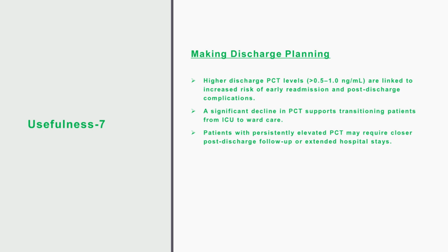Usefulness 7. Discharge planning. Higher discharge procalcitonin levels, meaning if levels are more than 0.5 to 1 nanogram per ml, are linked to increased risk of early readmission and post-discharge complications.